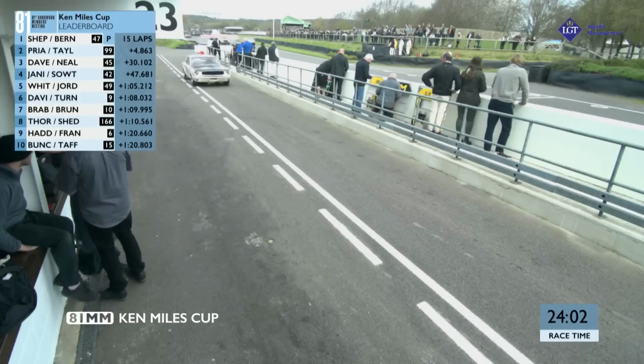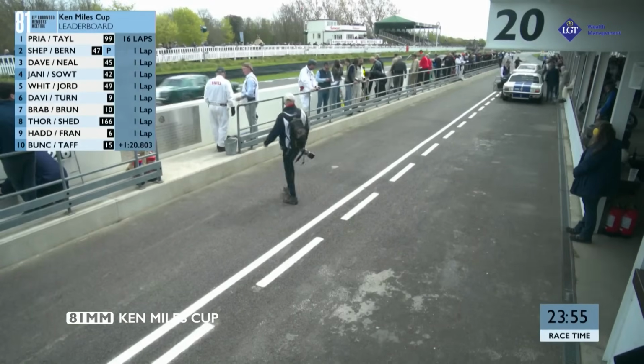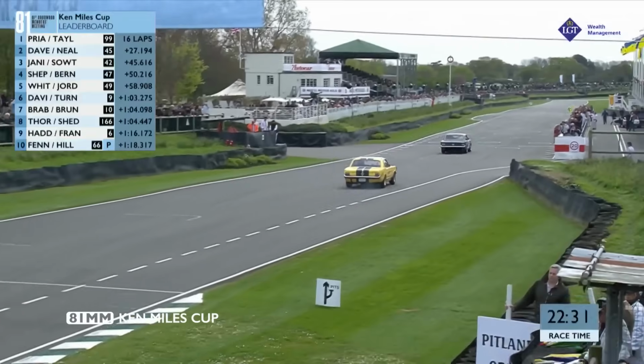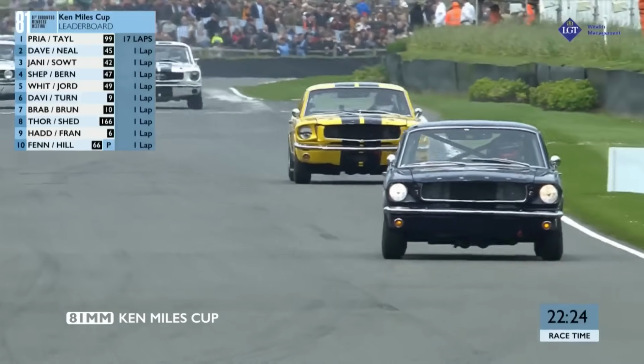Here we go then, 24 minutes left of this race, and Fred Shepherd has cried enough, and he comes into the pits, waiting to hand that 47 car over to Timo Bernhard. Andy Priaulx still leads this race in the yellow Mustang. That is your leader there. Has yet to come in, decided no, he's going to have another lap around.